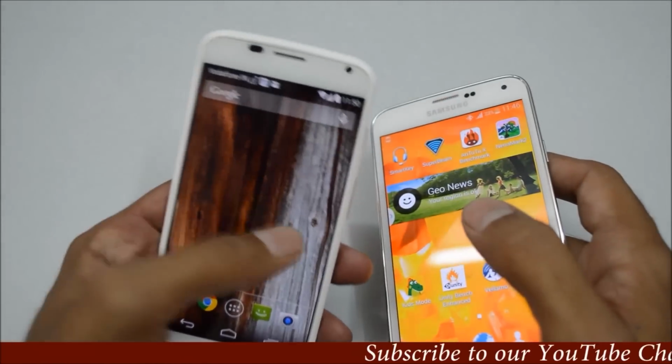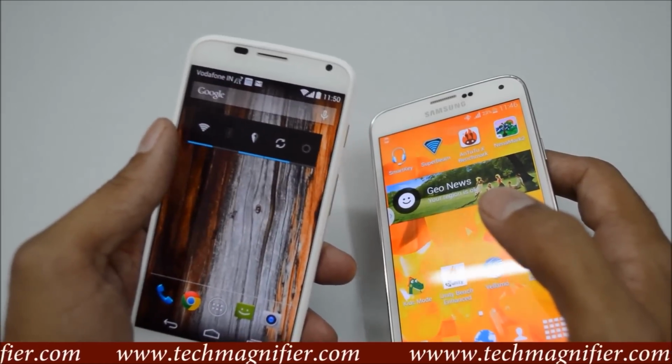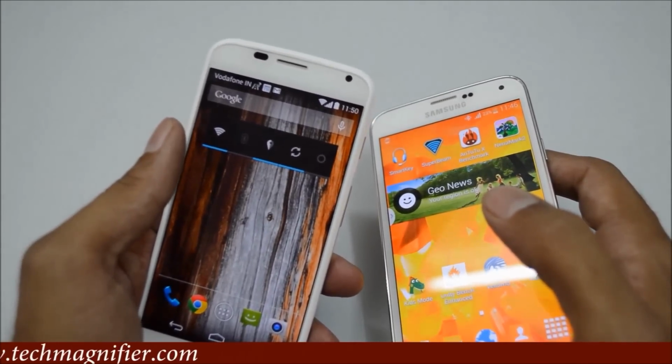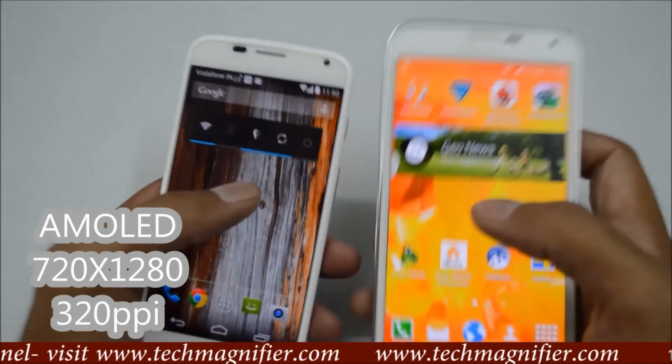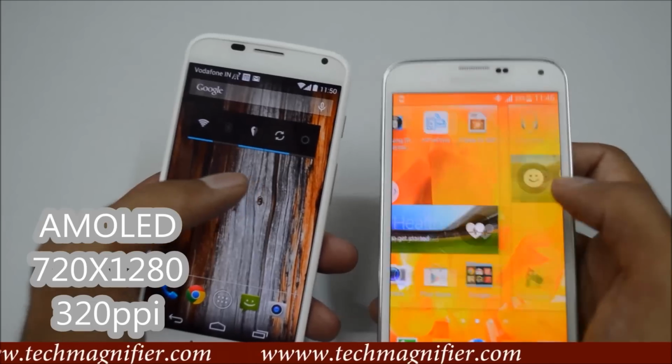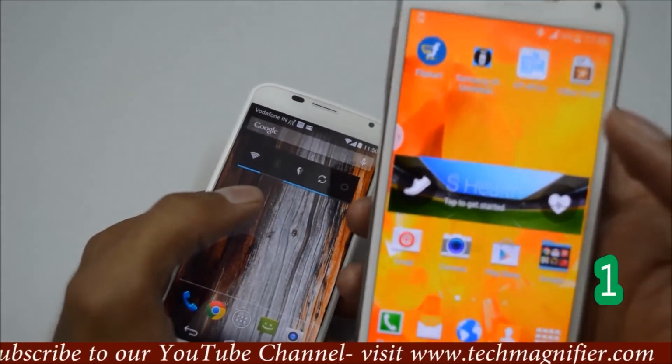On the other hand, Moto X also has a good screen. It is an AMOLED and it has a resolution of 720 pixels and its pixel density is 320 dpi, but it is not as good and as sharp as the Samsung Galaxy S5. So Samsung Galaxy S5 scores a point here.